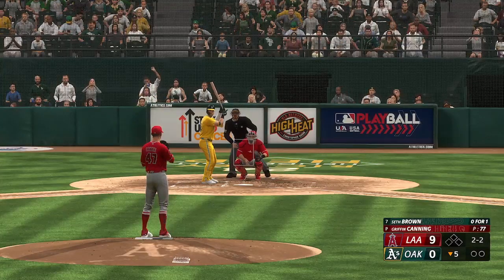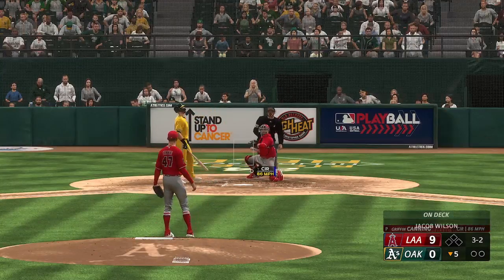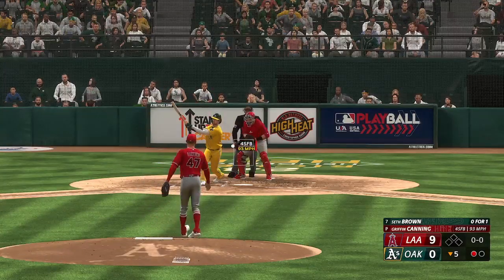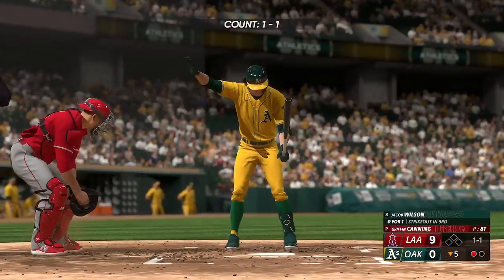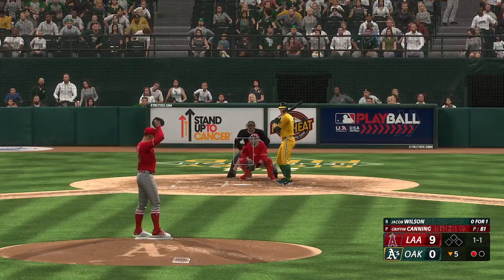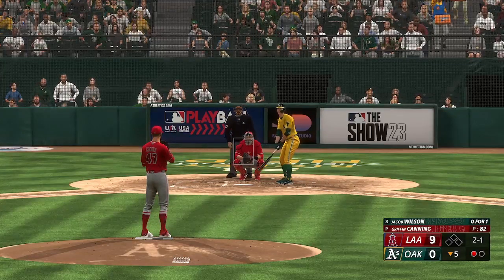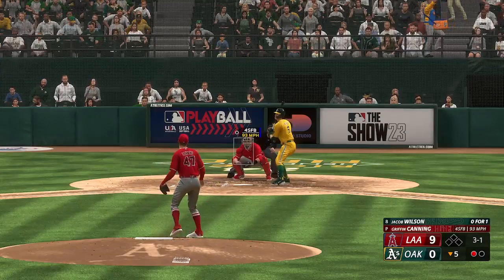Clearly down in this ball game, and you can't look at the deficit and try to get it all back in one swing. It's got to come one at bat at a time, and even shrink it down smaller, pitch to pitch. Make that guy on the mound work to get you out. Got it by him for the K. Next up for the A's, Jacob Wilson. Struck out swinging his first time. The wind and the pitch. And there's a ball. And that one a little bit high.